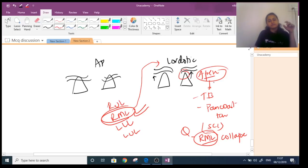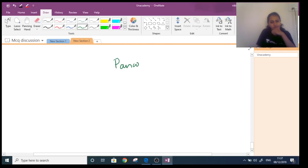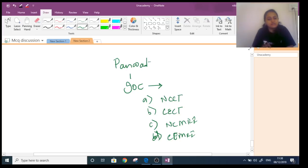Clear? Now, since we are here, let me quickly ask you: what is the investigation of choice for Pancoast tumor? Let me give you options: non-contrast CT, contrast enhanced CT, non-contrast MRI, contrast enhanced MRI. What is the best out of these? Which is the investigation of choice?